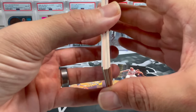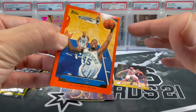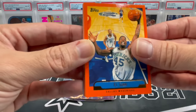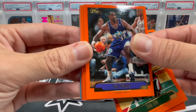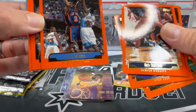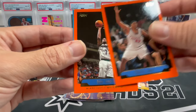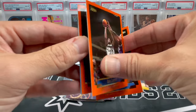Another AC Green. This must be the same pack. Like I said, this box comes with 36 packs. We're probably guaranteed to get like two or three of the same cards out of it. Dale Ellis, Karl Malone, Eric Williams, Nick Van Exel, Larry Johnson, Maurice Taylor, Dean Garrett. Looks like just another base pack.